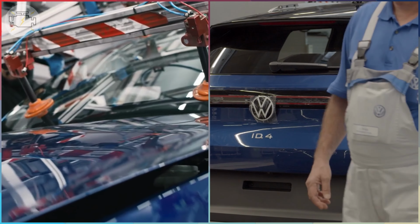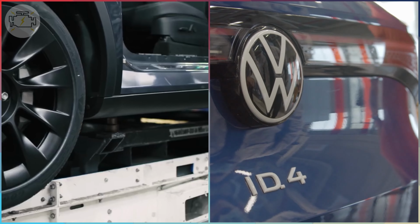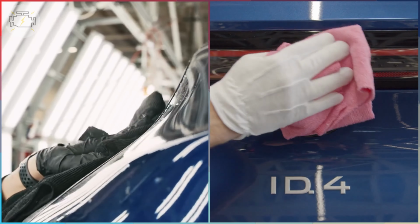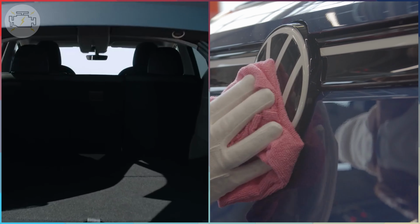The VW ID.4 is the first EV based on the MEB platform to be sold globally. It shares the platform with the ID.3 and Skoda Enyaq, which were launched in 2020. The VW Group has big plans for this platform and will use it as a basis for most of their brands: VW, Audi, Skoda and Seat.